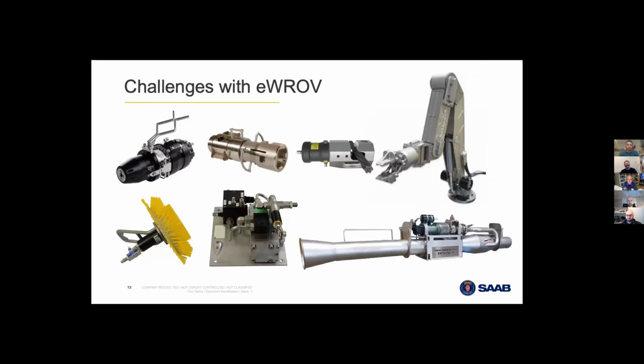One of the main challenges, however, for the electric work vehicle is tooling. Much of the tooling on the market today needs a hydraulic supply. However, most tools actually require a relatively small amount of power compared to propelling the vehicle. So a relatively small HPU can be used to deliver what's required for most tooling.